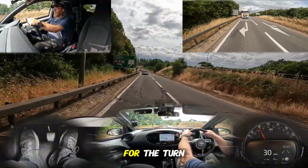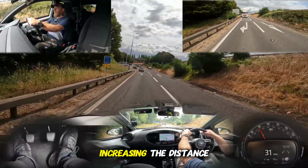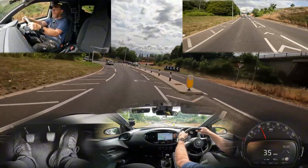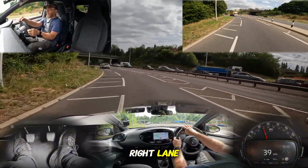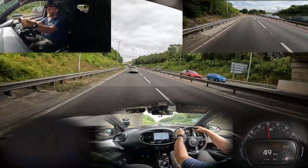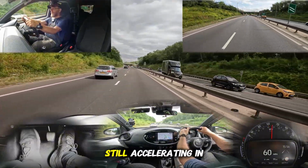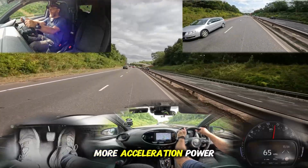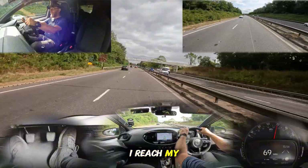And slowing down for the turn, increasing the distance so I have a bit more space to accelerate. Then a quick glance to the right. I don't have anyone in the right lane. A bit more gas here, and then I'm gonna go right lane, still accelerating in a lower gear to give me more acceleration power than the 4th gear and the 5th gear just before I reach my speed limit.